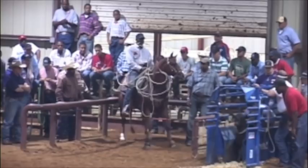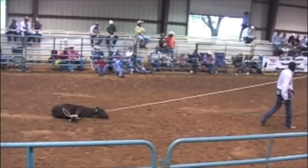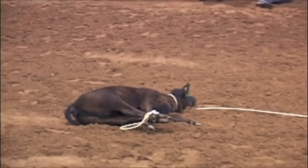Wow, gets a good start on a running calf. Gets it on him. Calf standing when he gets there. Fred's got his hands on him. Oh, calf pushes just a little bit, but a good run. 9.97 makes him 87-90 on nine. Difference of 2.21.